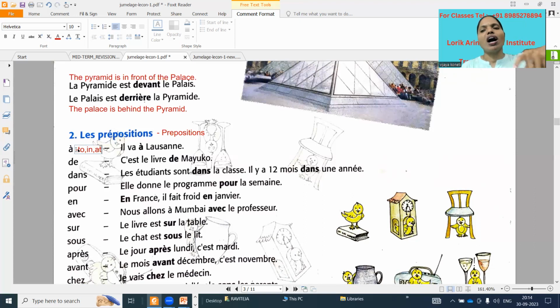See, il va à Lausanne. So he is going to Lausanne.